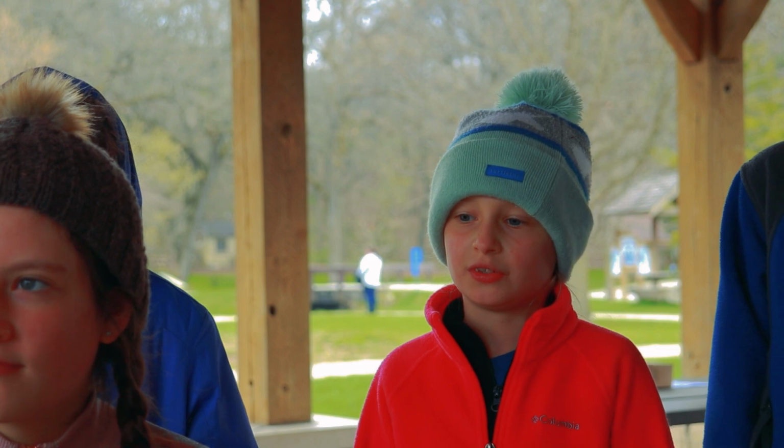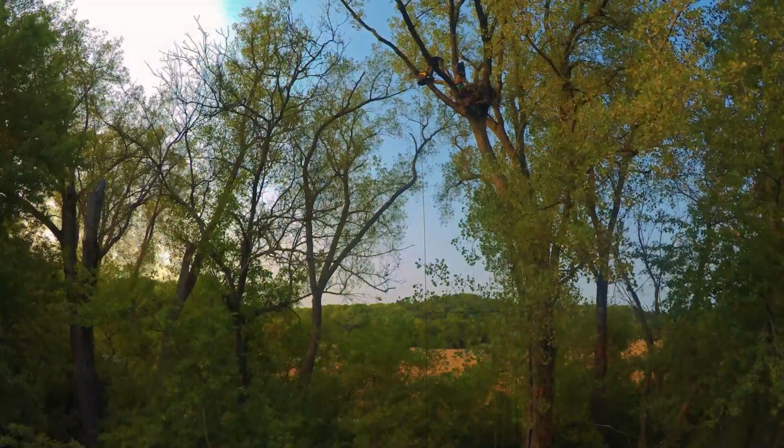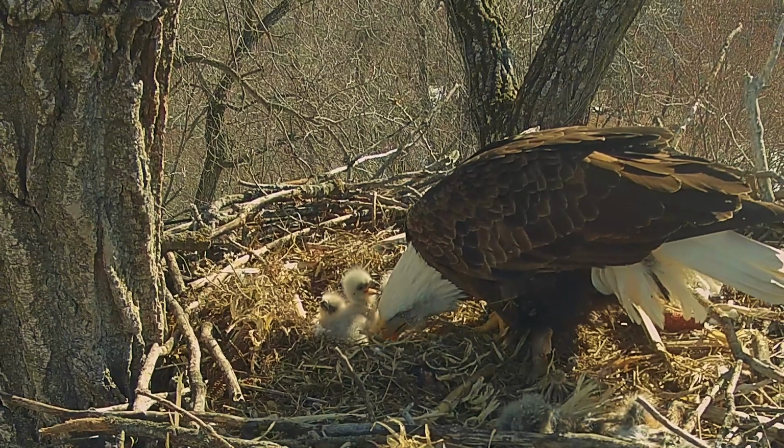Where are the cameras? Most of them are up in the nest tree because that's where most of the activity is. That's where the branches in the nest are made, that's where the eggs are laid, that's where the hatching and the feeding of the young happen. So most of the cameras that we have are up in the nest tree itself.